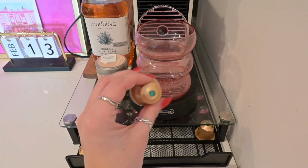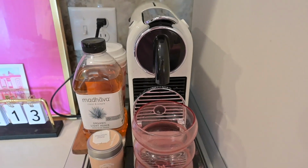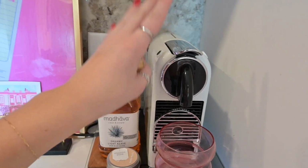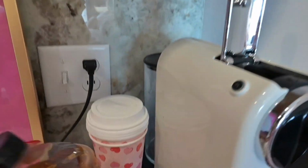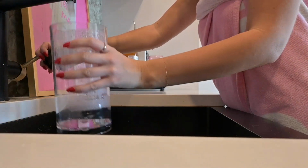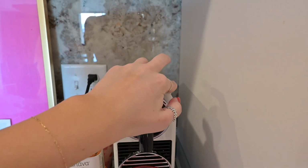All right, so at home coffee right now. First up, I've been loving the Starbucks Blonde pods. So yum. This Nespresso machine is from Amazon. It is the Nespresso brand, but it's an older edition. So let's put this in here. Let's see if I have water in the back of it. Okay, gonna need a water refill. All right, get this going.